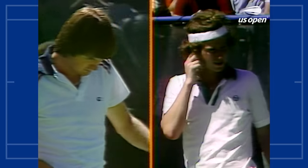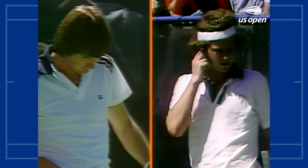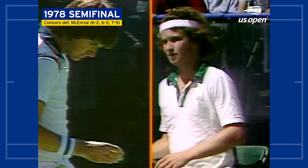Jimmy Connors in the near court against John McEnroe. Connors won the first set 6-2. He leads this, the second set 3-2.